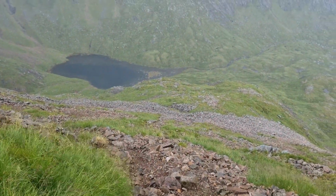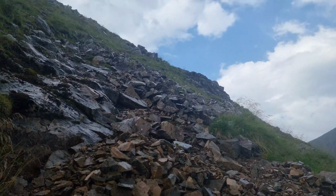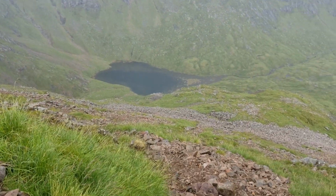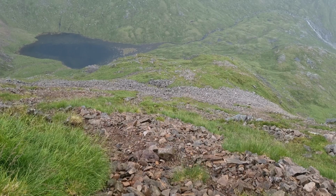So far the path is quite clear, a little bit loose rock but nothing difficult. I don't feel that it's exposed. I mean, you're going up a steep slope, but you don't feel like if you slipped you'd fall anywhere.